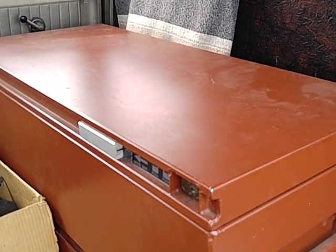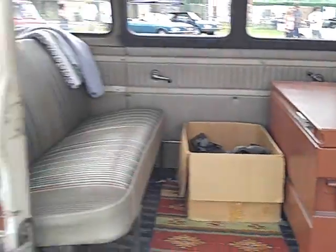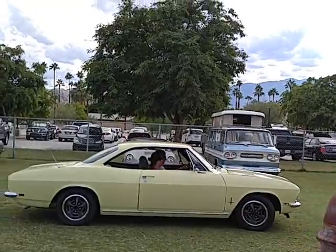What does he keep in this toolbox? All locked up. Corvair parts. They're out in the open. Nobody will steal Corvair parts. Nice 68.